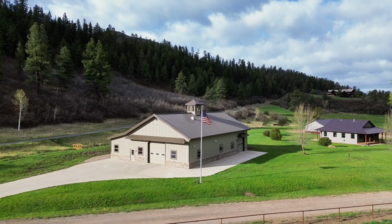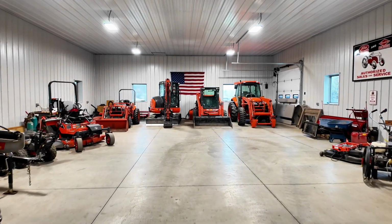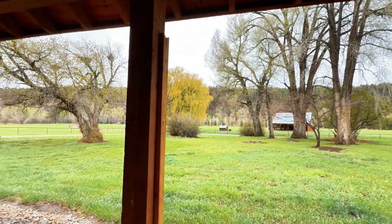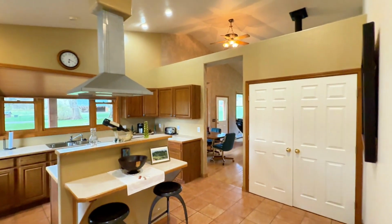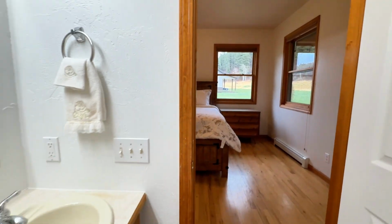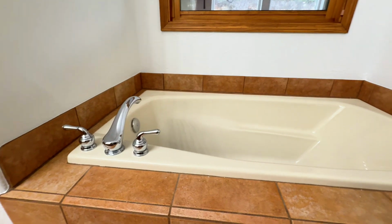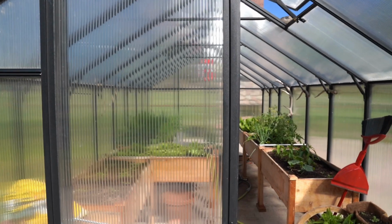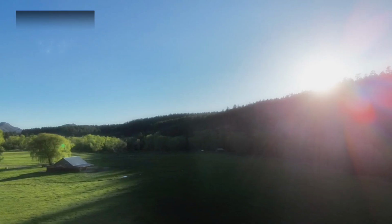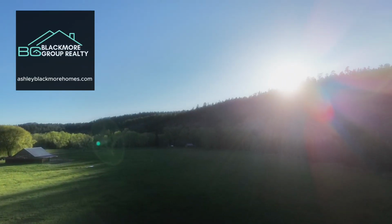The shop has space for all your equipment, and the guest home is perfect for multifamily guests or a caretaker. Enjoy the fertile land here with your own greenhouse and garden beds. Fall in love with Spirit Bear Ranch and secure your legacy today.